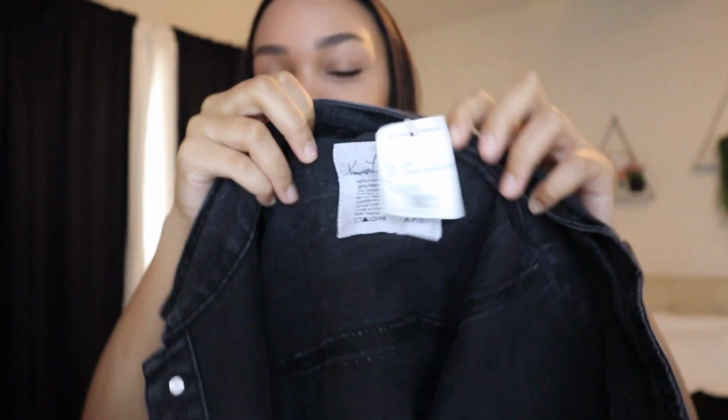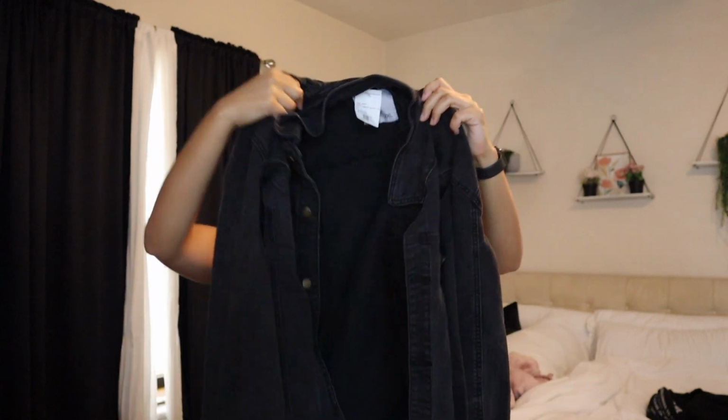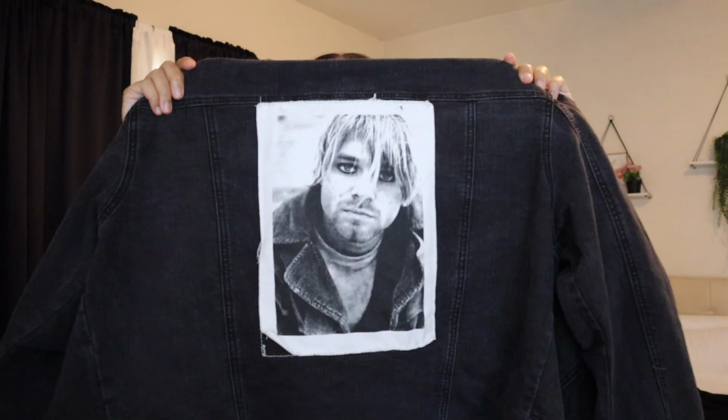Literally his signature in there. It was so dope. And the back has a patch with his picture on it. So let me try this on really quick. It's just an oversized jacket, which is pretty self-explanatory. But the Kurt Cobain personalized part, so sick. I'm so excited to style this.